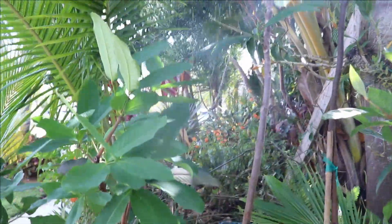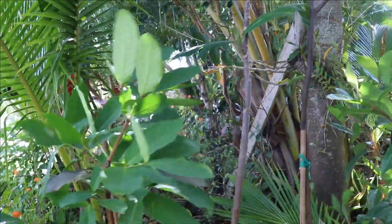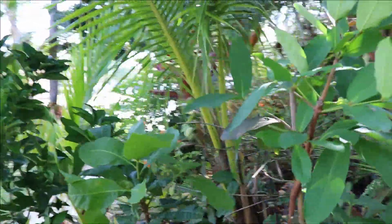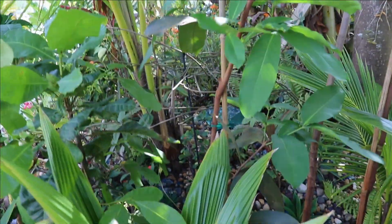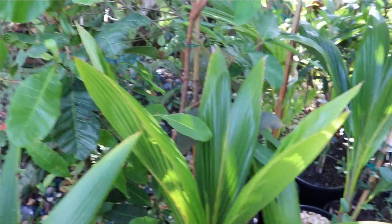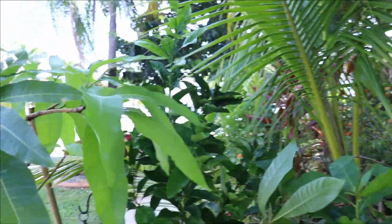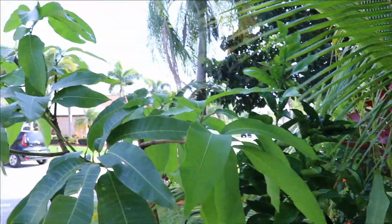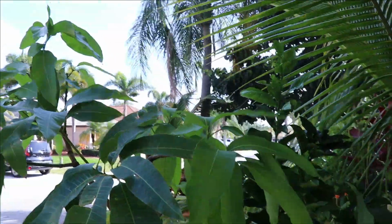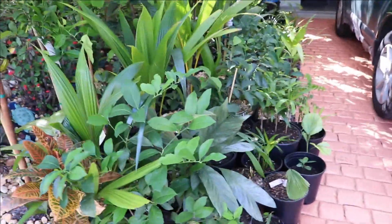And we've got a Malay apple here, aka wax jambu. It might be wax jambu. Got a cashew. There's an abundance of cashew flowers on it. I don't know if anything's going to mature, but looking good. You've got a Hamlin orange, and you've got a coconut cream variety of mango. And then you got a lot of potpourri here. Something I just put together, which I thought would look nice in a pot.